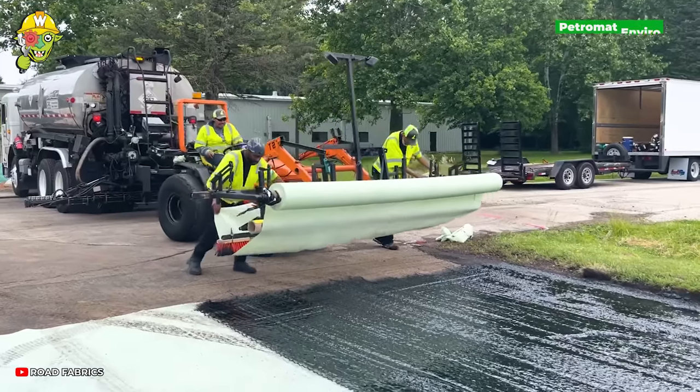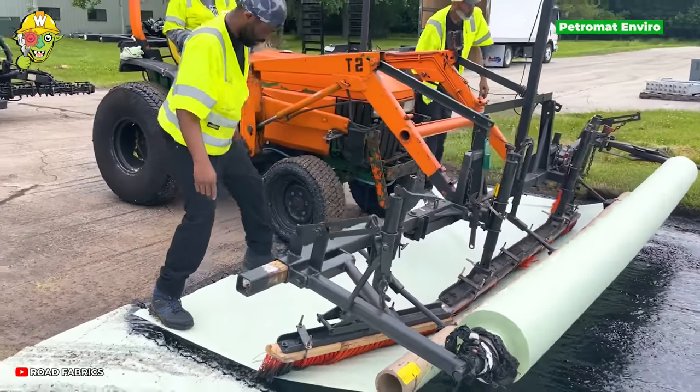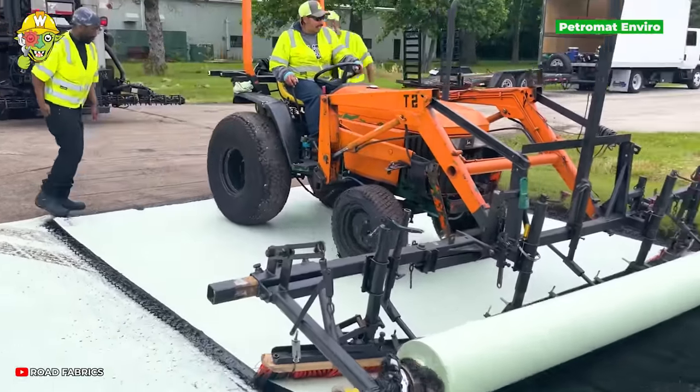PetroMat Enviro is a recyclable paving fabric that is easily millable. The design of this interlayer fabric allows for stress absorption to efficiently prevent reflective cracking and fatigue.